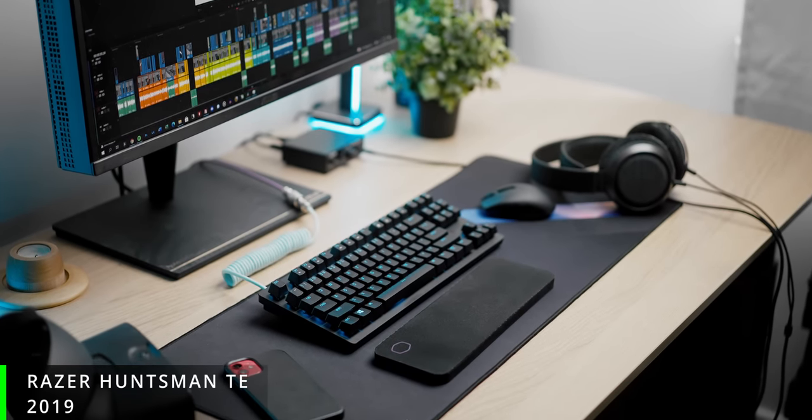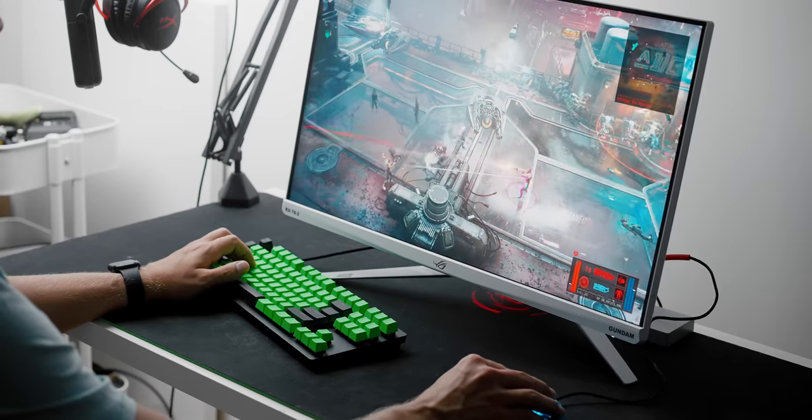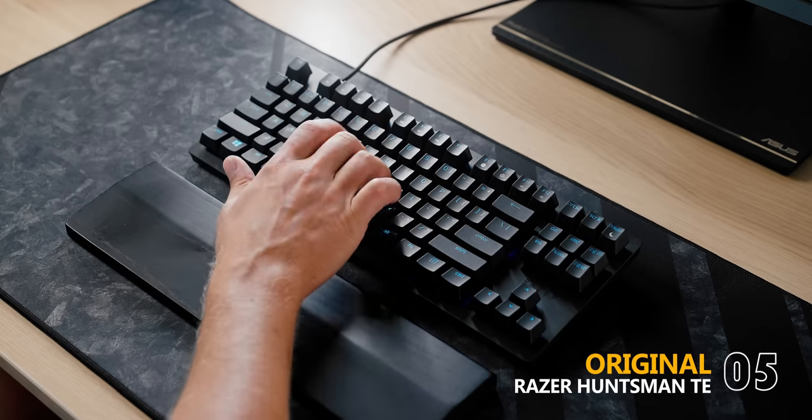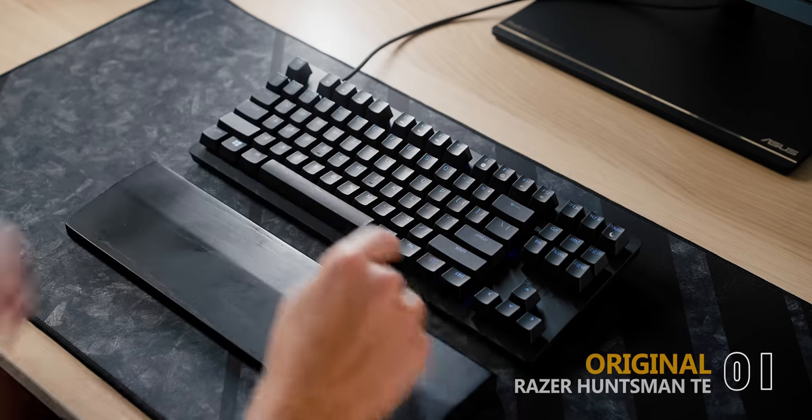And if you're looking for the fastest and the lightest switches, the original Razer Huntsman TE is still available with really smooth travel, as long as you don't mind the pinging that's happening if you fully bottom out. Gosh, it sounds terrible. Very hollow. The upgraded Huntsman doesn't have such smooth switches, but the sound profile is greatly improved, so that's also an option.